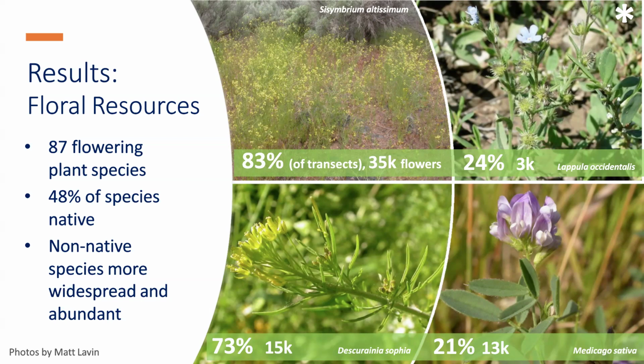Alfalfa is one of those interesting ones because it is a nitrogen fixer. It's one that we tend to include in some of our seeding mixes to get some of that nitrogen back into the soils. We have focused over the years more looking at lupins and some of those native ones for that. Next slide.